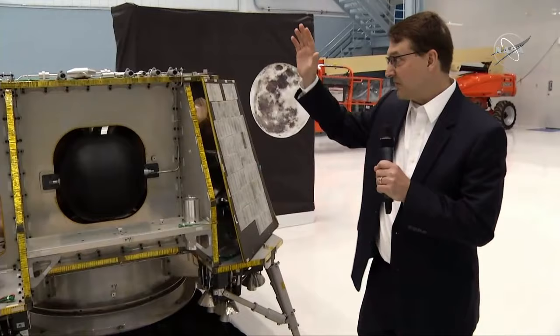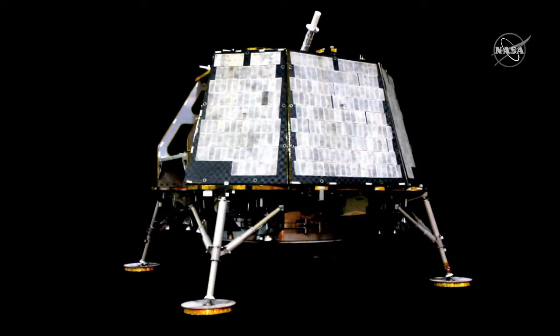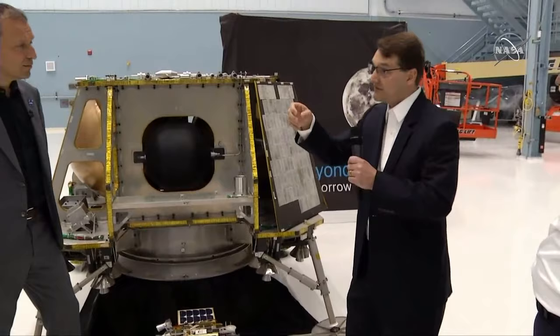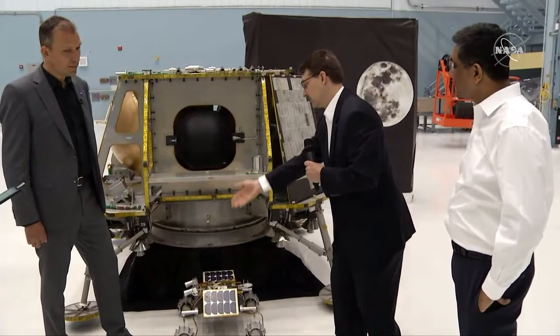We're able to have science instrumentation on the top deck, on the mid deck, and even on the bottom, where we have navigation cameras, which will take pictures of the descent. It'll do hazard avoidance. And from these middle areas, you can have instruments that look out or look down at the lunar regolith to see what the resources are there.